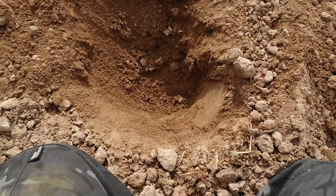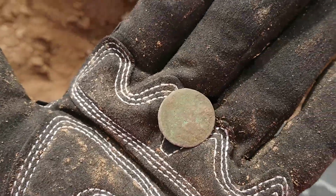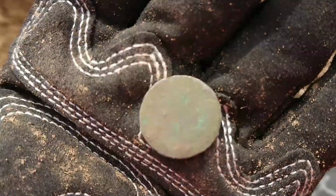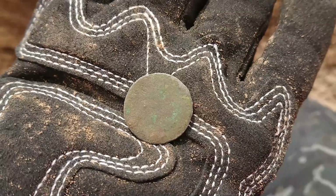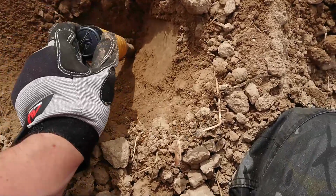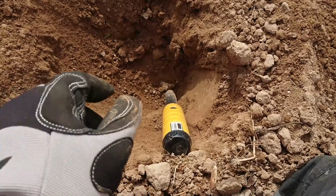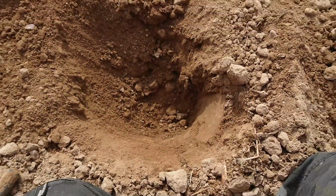Moving on. Well guys, I've just pulled out this farthing of complete nothingness. Sorry I can't get an ID on it, but I'm going to go with Georgian. But the good news is, I came out from right down there, so that's full pinpoint of depth. So no issues at all on depth with the Vanquish. Lovely old job.